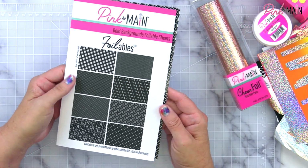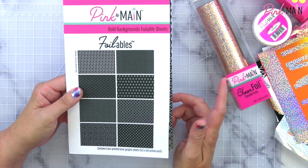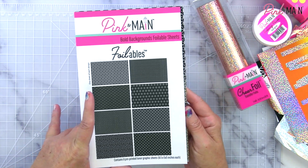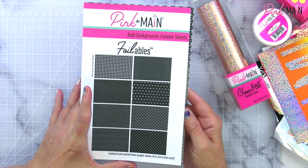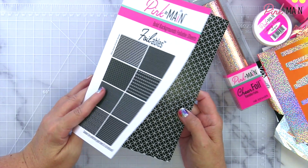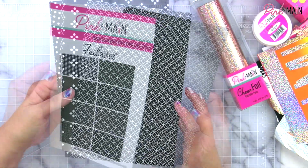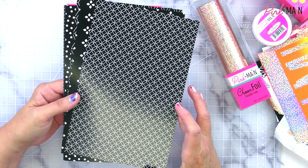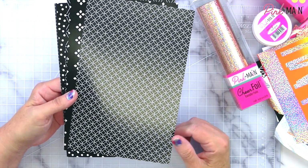In addition to the roll of cheer foil and the card panel size foilables, you're also going to get a package of our foilable sheets. This is the Bold Backgrounds foilable sheets. So these are 8.5 by 5.5, and you get 8 different patterns. So you get one of each pattern, but each one you can cut down and make at least 2 cards from it.